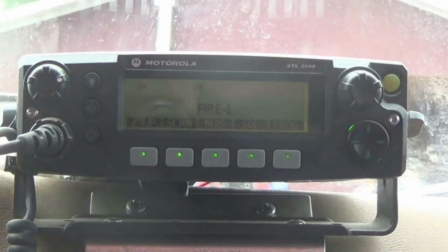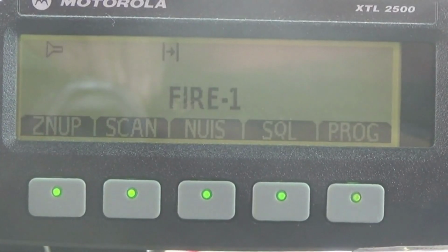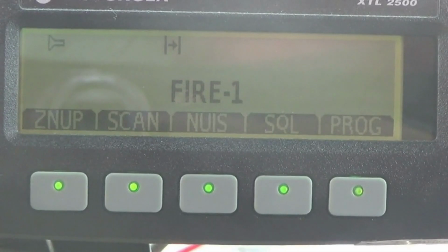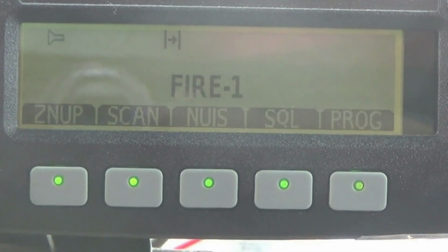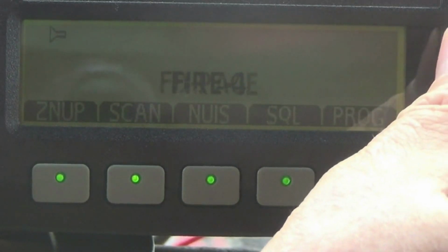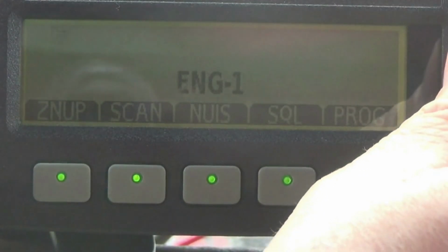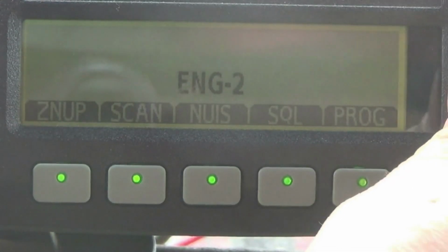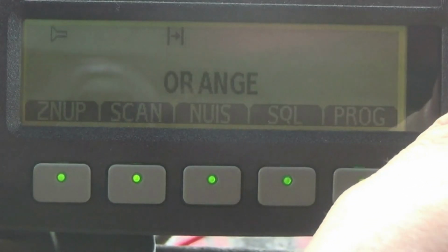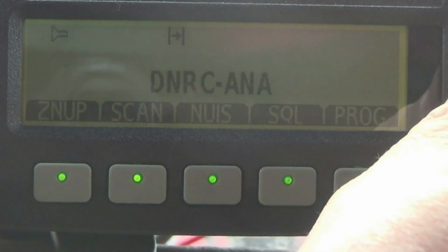I'm going to zoom in here, so hopefully we'll be able to see the screen. There are 3 groups of channels on this radio. It's normally on this one that has Fire 1, Fire 2, Fire 3, Fire 4, and Fire Page. That's normally the one we use. Leave the radio set on that. Then there's the engine 1 and 2 repeaters, the red channel, the gold channel, yellow for air, orange, Forest Service, DNRC and Anaconda.